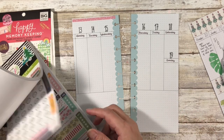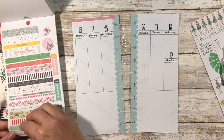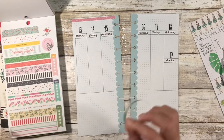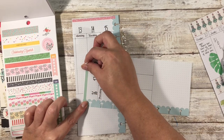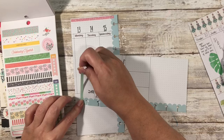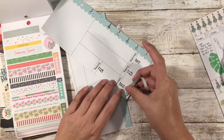So let me find that page again. Okay, so let's do the long ones across the top. And then let's see if we can find some shorter ones to layer because we do have a little bit of a gap.